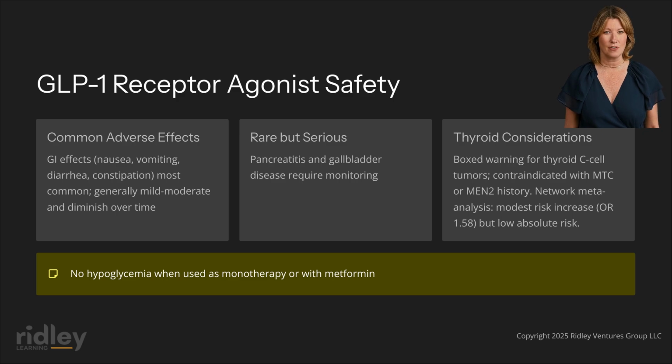More serious but rare adverse effects include pancreatitis, for which patients should be monitored and the medication discontinued if suspected, and gallbladder disease, including cholelithiasis and cholecystitis. GLP-1 receptor agonists carry boxed warnings regarding the risk of thyroid C-cell tumors based on findings in rodent studies.